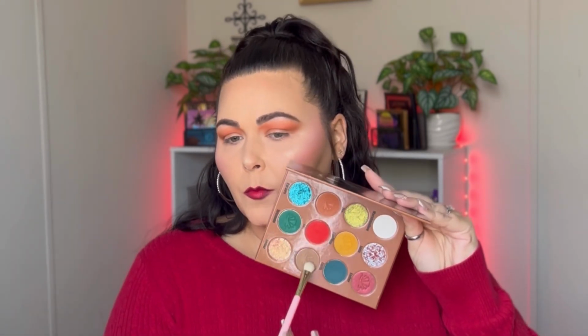So pretty though. I'm thinking I might use that shade today, which is called Amber. It looks like it has different colors in it, but when you swatch it around, it's like a bronze color. I think that would be really good because I still want a little bit of shimmer on my lid. But I'm going to go into this brown shade over here, which is called Element, and I'm going to use that on the outer corner.